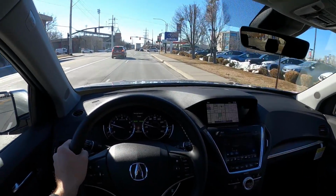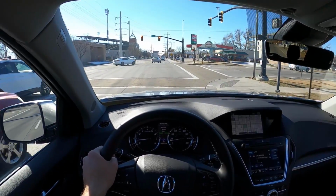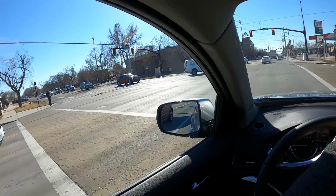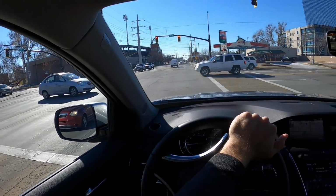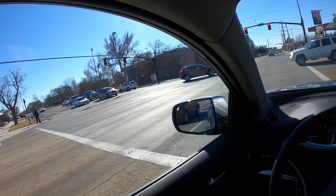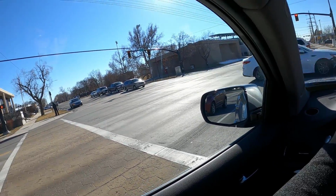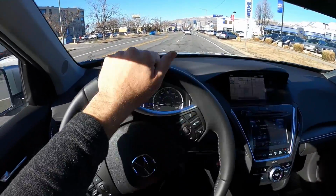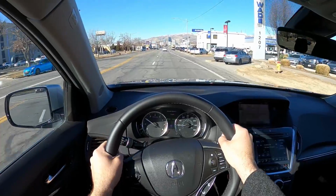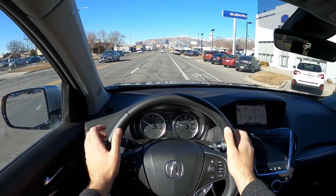And then in terms of the driving, definitely you feel quite a bit through the suspension with the MDX. I wouldn't necessarily call it a rough ride, but you can feel what's happening on the pavement with the older MDX. With this 2020, you can feel everything that's happening through the suspension, all that kind of stuff. So that's definitely something to be aware of. The steering's very light, doesn't really have a sporty feel, just kind of feels like a normal third row SUV.